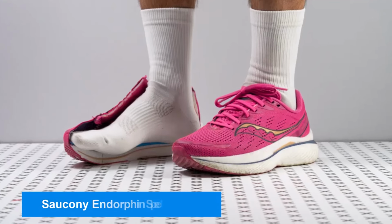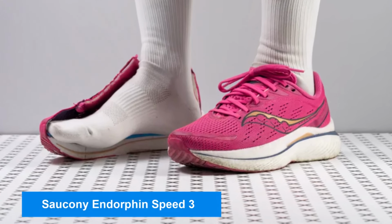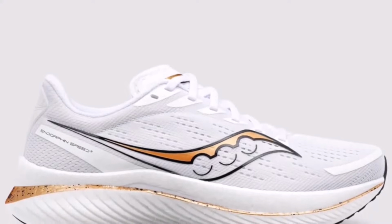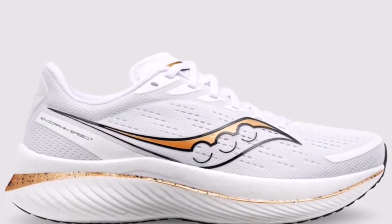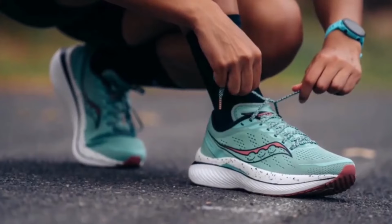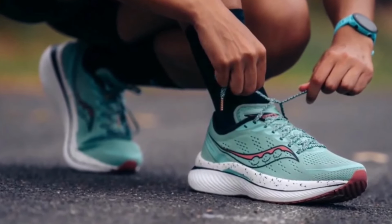Number 4. Saucony Endorphin Speed 3 Running Shoes. If you're a runner looking for your next go-to shoe, the Saucony Endorphin Speed 3 is creating serious buzz, and for good reason. Whether you're training daily or chasing a new personal best, this shoe is designed to help you perform at your peak. What sets it apart?